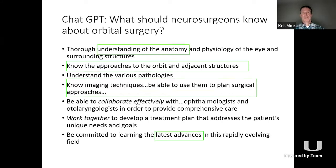So when I was nearly finished with the presentation, I thought I'd have a little fun and put into ChatGPT, what should neurosurgeons know about orbital surgery? And it was actually pretty fun. First thing is a thorough understanding of anatomy and physiology. Know the approaches of the orbit and adjacent structures, understand the pathologies, know imaging techniques. Now here's a good one, be able to collaborate effectively with ophthalmologists and otolaryngologists, work together to develop a treatment plan that addresses a patient's unique needs, and be committed to learning the latest advances.